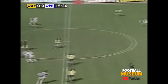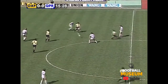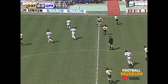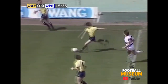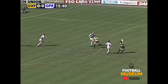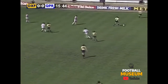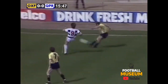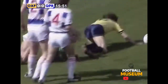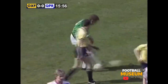Jeremy Charles. Neill for QPR. Briggs winning it in the air above Bannister. Dawes. Phillips. Houghton. Jeremy Charles after this one. McDonald's header. Now Brock. Phillips. Letting it go through to Langan. Should be a keeper's ball. And again an infringement to the rescue of Paul Barron.